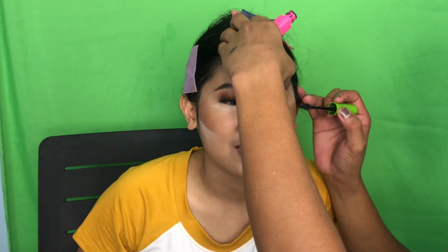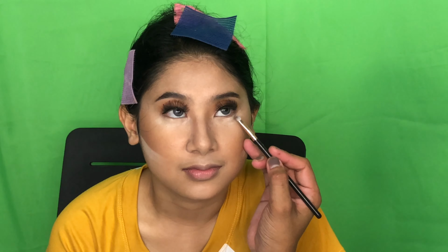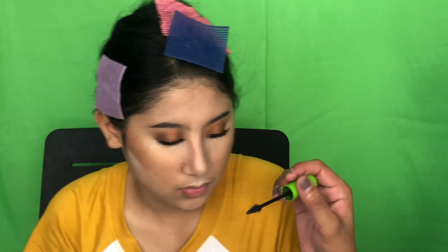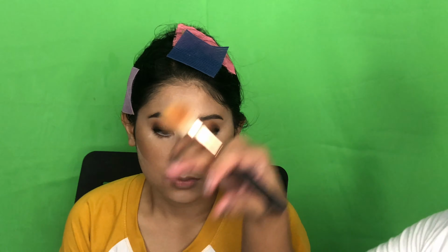Maybelline New York. So, guys, we just finished the liquid eyeliner and lashes and the bottom lashes, and now we'll apply mascara on the lower lash line. I'm going in with this shade.